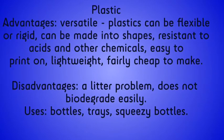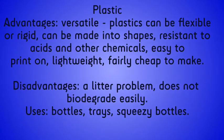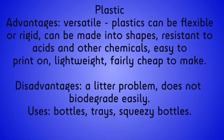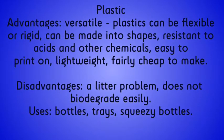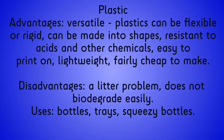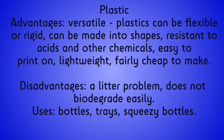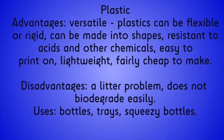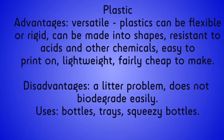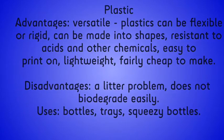Plastic. Advantages: it's versatile. Plastics can be flexible or rigid, can be made into shapes, it's resistant to acids and other chemicals, easy to print on, lightweight, and fairly cheap to make. Disadvantages: it causes a litter problem, doesn't biodegrade easily, and it's used for bottles, trays, squeezy bottles, in fact a lot of different packaging, especially outers.